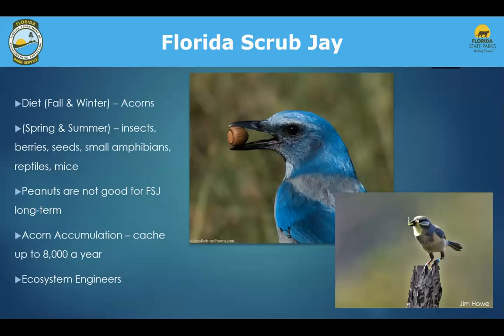So, talking a little bit about their diets. In the fall and winter, their main diet is acorns. And in the spring and summer, which we are getting into now, because we are deep into their nesting season, we will be expecting juveniles here soon. They rely on high protein meals such as insects, berries, seeds, small amphibians, reptiles, and mice. They're pretty opportunistic. They'll go for anything if they see it moving. And they're going to want to feed that to their chicks because that high protein is really essential for their development.